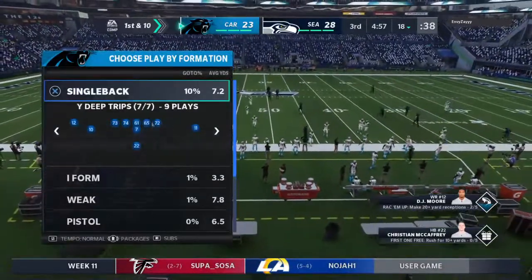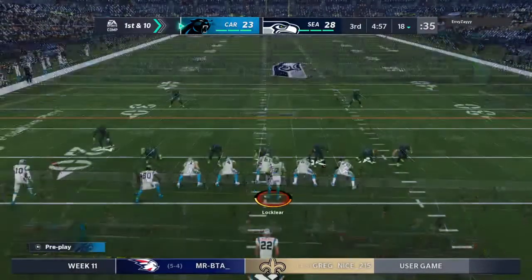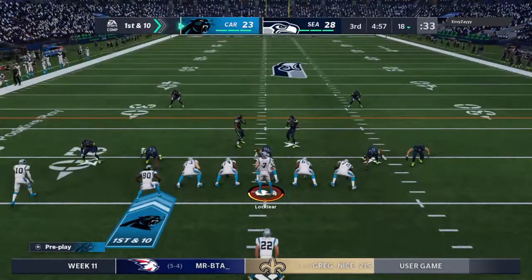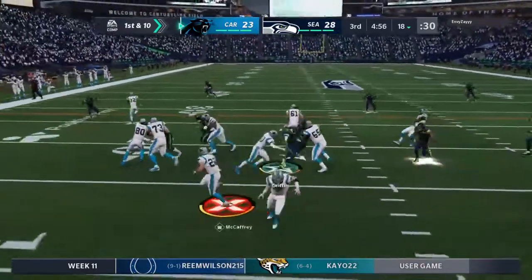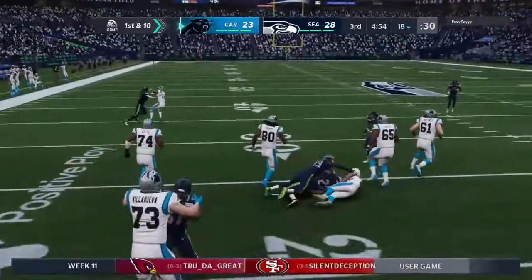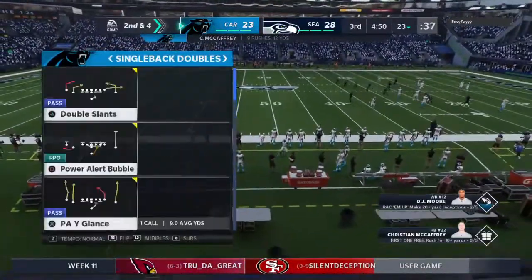A big boot that time. 57 yards the official distance. And the Panthers will take over now, 1st and 10. They start on the ground with McCaffrey. It's a 6-yard gain on the ground, and that'll make it 2nd and 4.